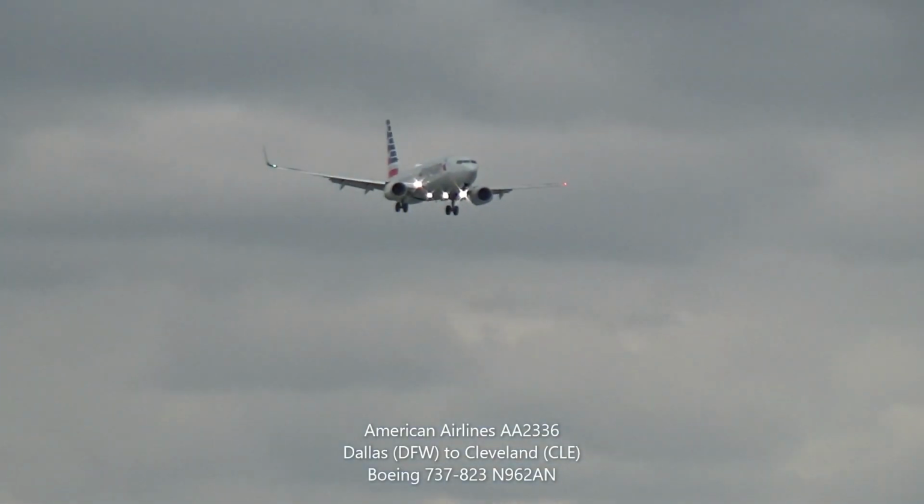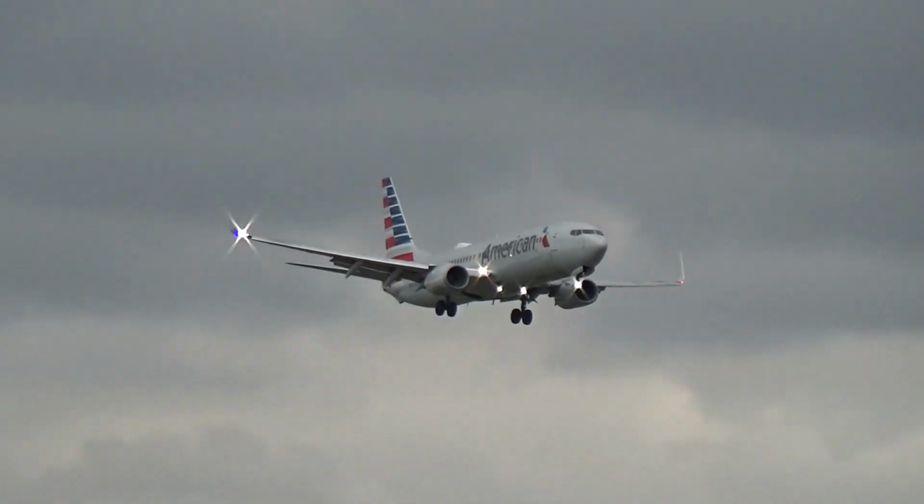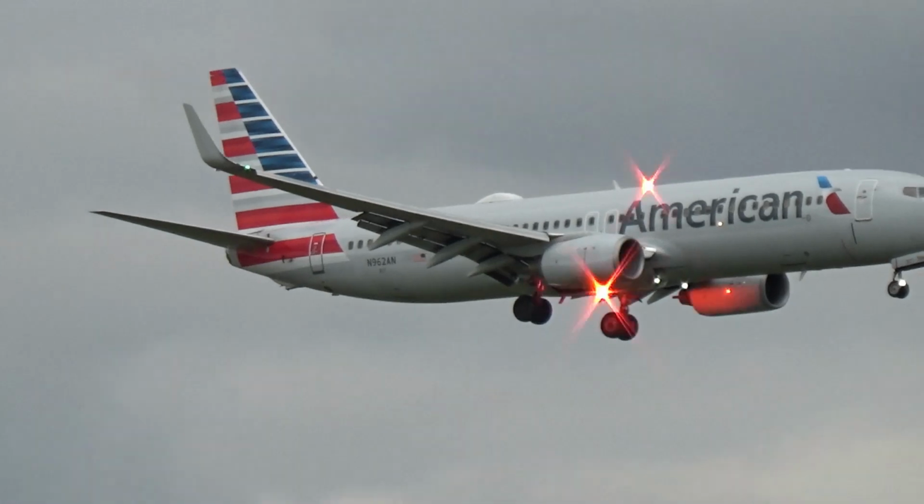American 2336 inbound from Dallas. New livery looks good against the cloud. Not much I will say.